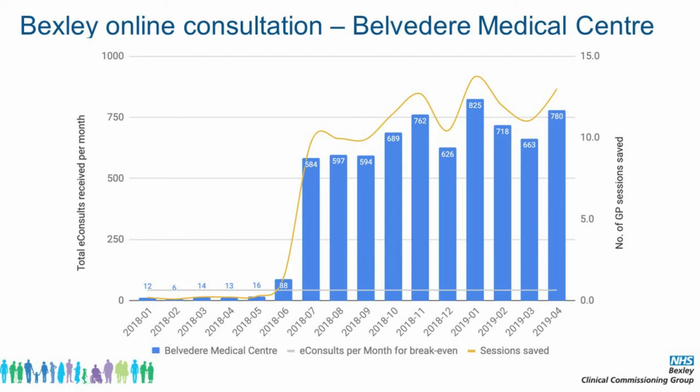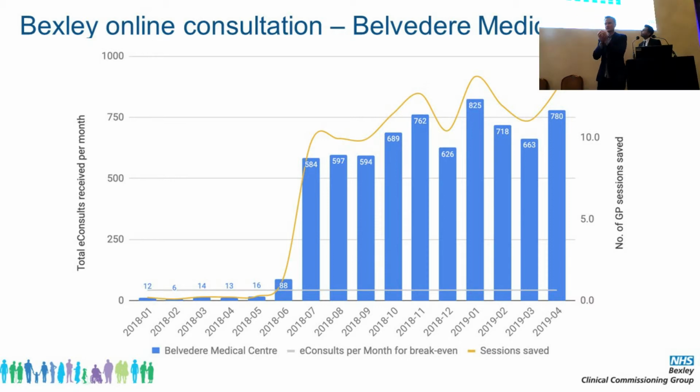routed everything online. And some of the practices now, even the patients who say, well, I'm not online, which is the minority, they get a receptionist to ring them back and talk them through an eConsult. It just means that the clinicians then have a history for every single patient. So it's kind of happening over time and evolving and changing.